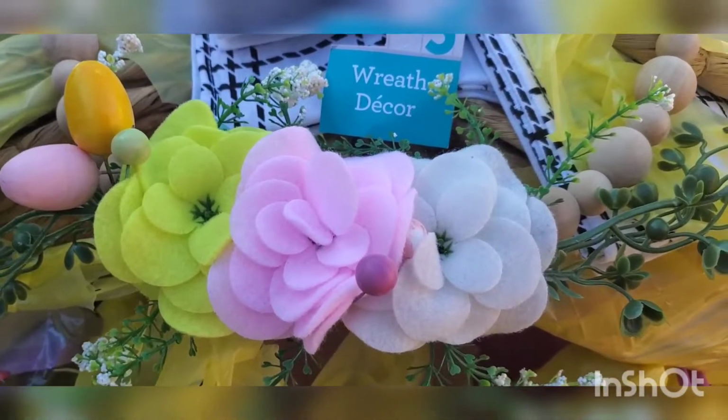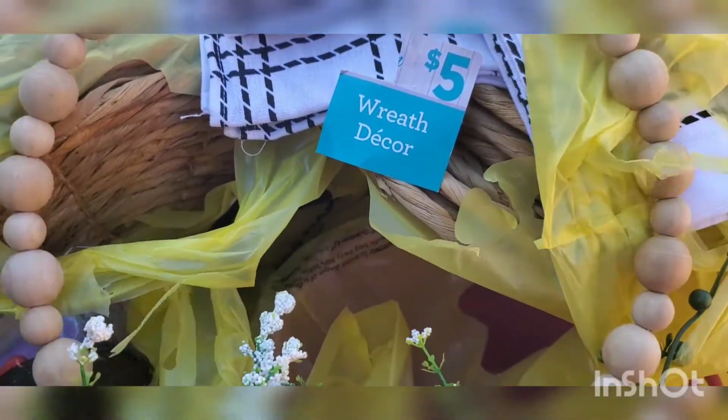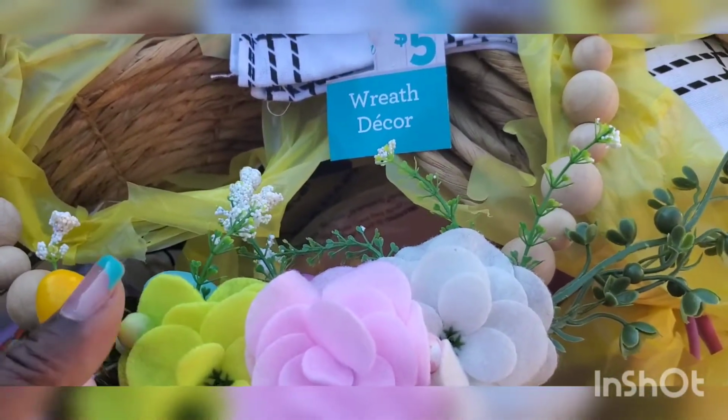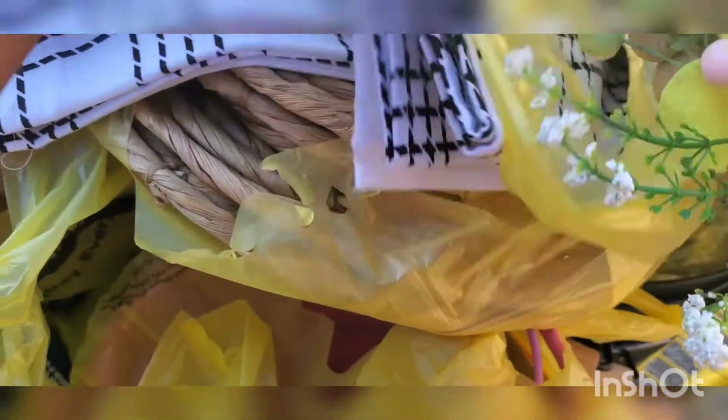These have been pennied out. So today I came in and I saw it. I said to the cashier, this is Easter and these are saying still $5. She was like, okay, I'll sell it to you for a penny because these have been pennied out. So I got it for a penny.